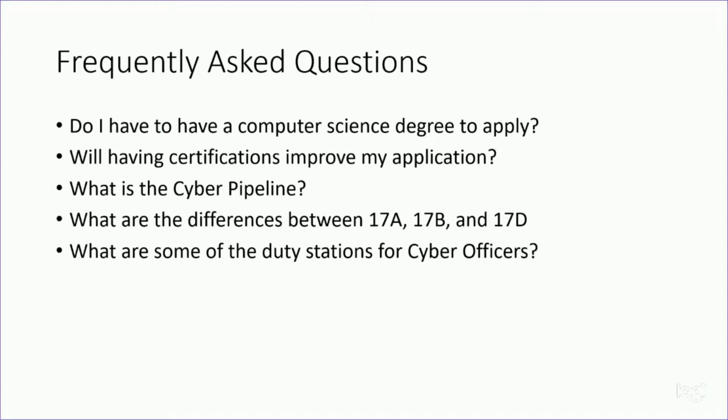Will having certifications improve my application? Of course. Any knowledge of the cyber field will increase your chances. But as I mentioned before, it's not the end-all be-all. They're just looking for people with the aptitude to learn the cyber material. And if you can demonstrate that you are willing to learn, that you're excited to learn, and that you have the aptitude, they'll probably accept you.